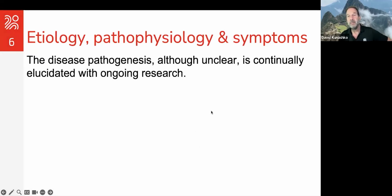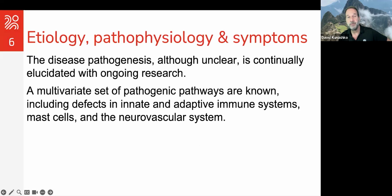The pathogenesis is really not overly clear because there are lots of different factors, and they're still doing lots of research on it. However, they do feel that it's a multivariate set of pathogenic pathways. They know of these pathways from studying them, especially in mice and other animal models. And typically it involves defects or issues, so genetic issues, with the innate and adaptive immune systems, sometimes mast cells.